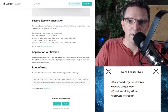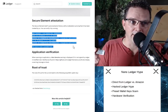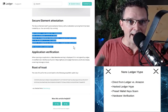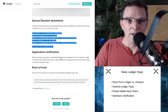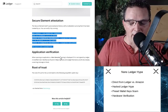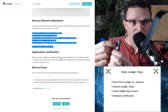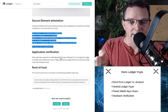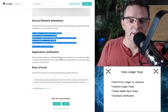They also give you some little scripts that you can use to verify the hardware key, basically just to make sure it's as the factory sent it out the door. The other big thing is when you transfer funds off of the Ledger Nano, I don't know about the others, but it will show you the wallet address on the little LCD screen. It will go scrolling by and you need to compare that with the Ledger Live software, where they're showing you the wallet we're transferring from and so forth.